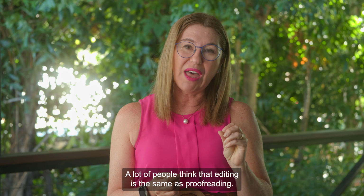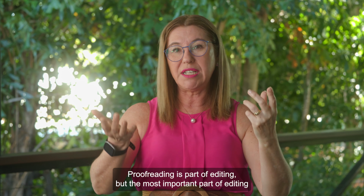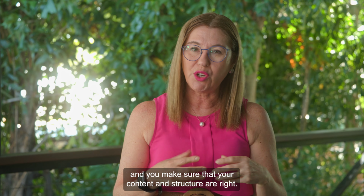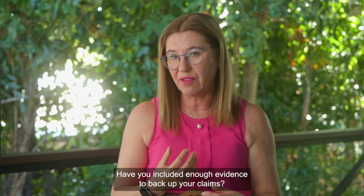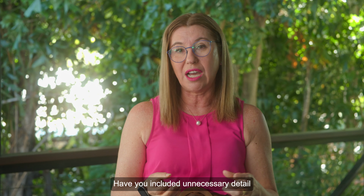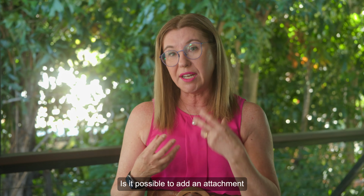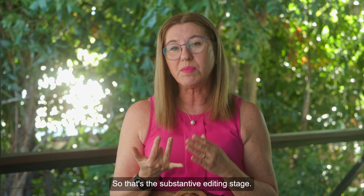A lot of people think that editing is the same as proofreading. Proofreading is part of editing, but the most important part of editing is actually the first part of the process, which is called substantive editing. That's when you look at your draft and you make sure that your content and structure are right. Have you included enough detail? Have you included enough evidence to back up your claims? Have you included unnecessary detail that perhaps you need to just delete? Is it possible to add an attachment that backs up what you're trying to say in your piece of writing? So that's the substantive editing stage.